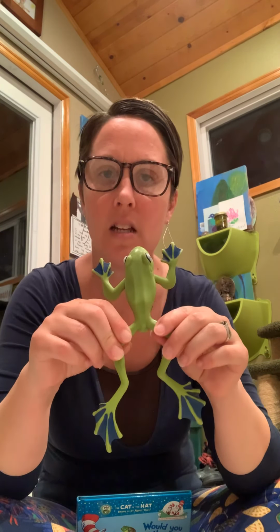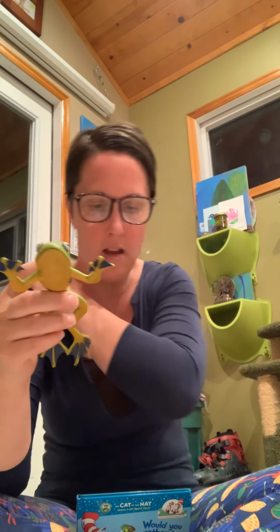Now this isn't a real frog. I tried so hard all weekend to hunt and find you guys a real frog to show you, but couldn't find one. I think it's too early in spring for them to be out yet. So I have this toy frog that my sons have had for a long time, but it looks pretty realistic, so we can just use that.